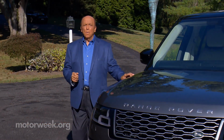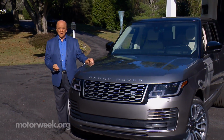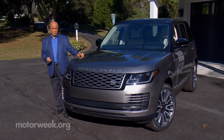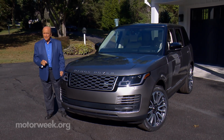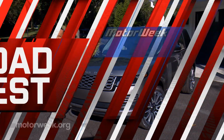There's a new Range Rover in town, and it's the P400e. What exactly is a P400e? Well, it's a plug-in hybrid version of Land Rover's flagship SUV. Just another option for a vehicle that was already available with a V8, as well as both regular and diesel 6s. More choices are always good, but let's find out if the P400e is the better one.